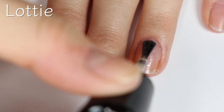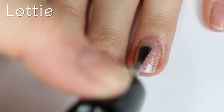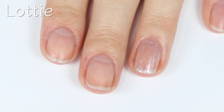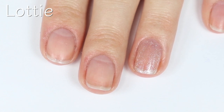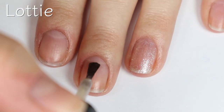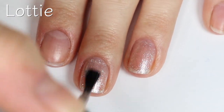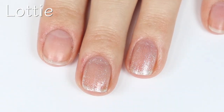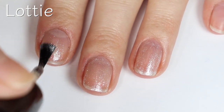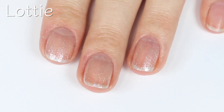Last but not least is this polish called Lottie. And this one also has a longer description. So I'm just going to pause and read that. So Lottie is best described as a soft champagne pearl with a hint of glistening shimmer blended in. Definitely super unique. Now this one is definitely on the sheer side, so I feel like you could use this one as a topper over some of the darker shades in this collection. Or I will probably need to do 3 coats to build this one up to complete opacity.